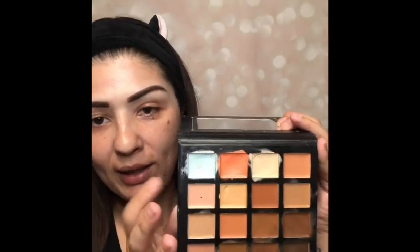I've actually hit pan on the green one. Before I go any further, I need to prime my skin and prime my eyes. So I'm starting off with the e.l.f. Poreless Putty Primer, and I'm applying it all over my T-zone because I've found that it's very pore filling in my case. And then for the perimeter of my face, I'm using the Elizabeth Mott Thank Me Later Illuminating Primer.